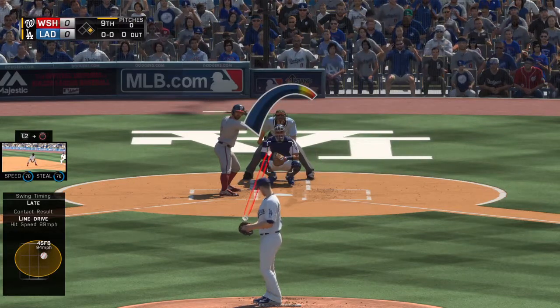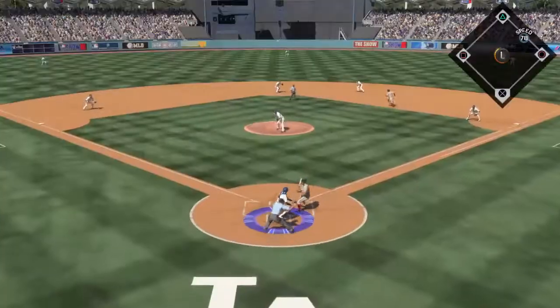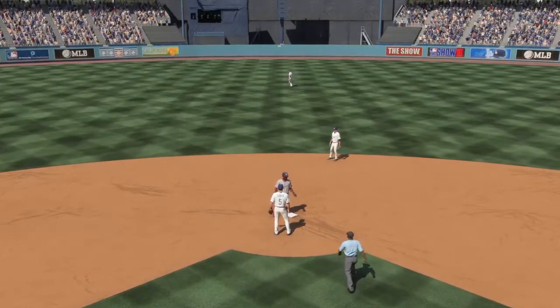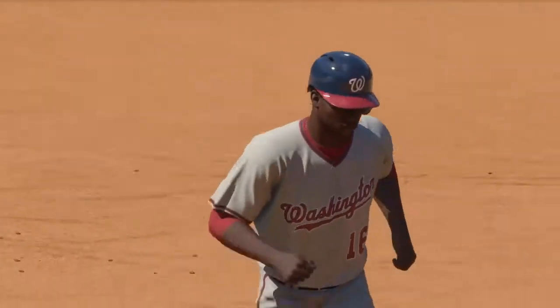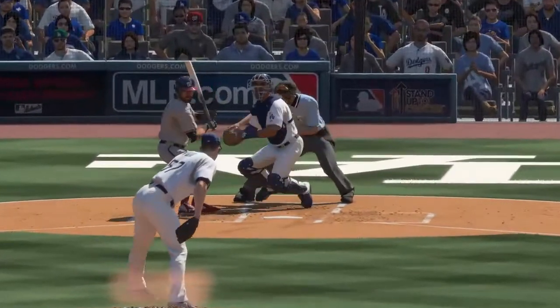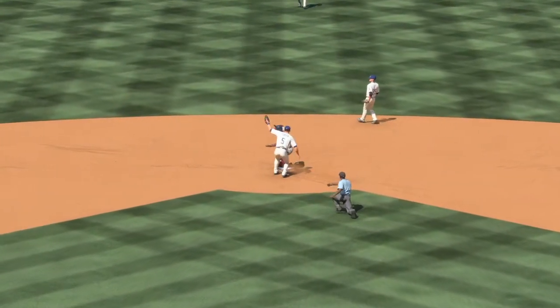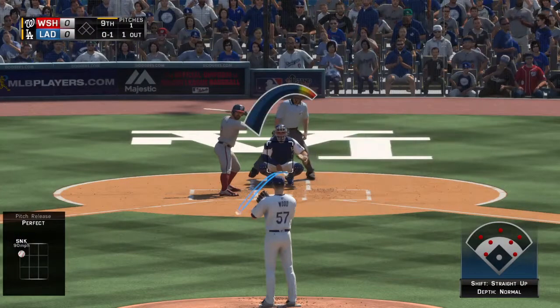Wood sets. Here's the first pitch. Pitches a cold strike. The throw is there, and he's out trying to take second. Well, he did a good job to get on base with the leadoff single, but then he got a little greedy here on the first pitch, and they throw him out pretty easily at second base. One out, nobody on.